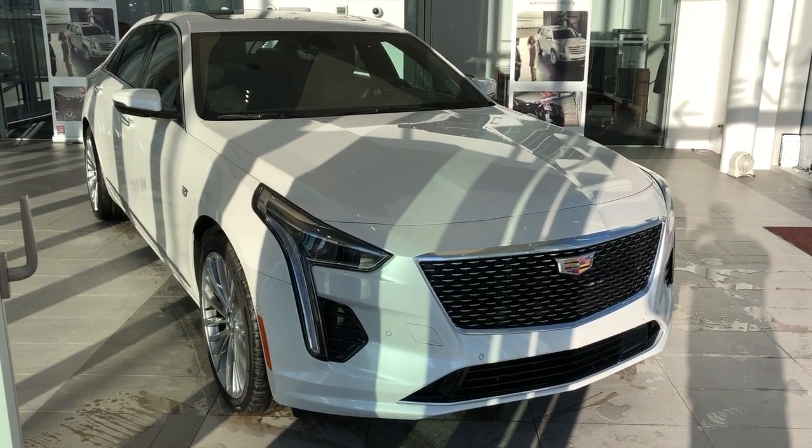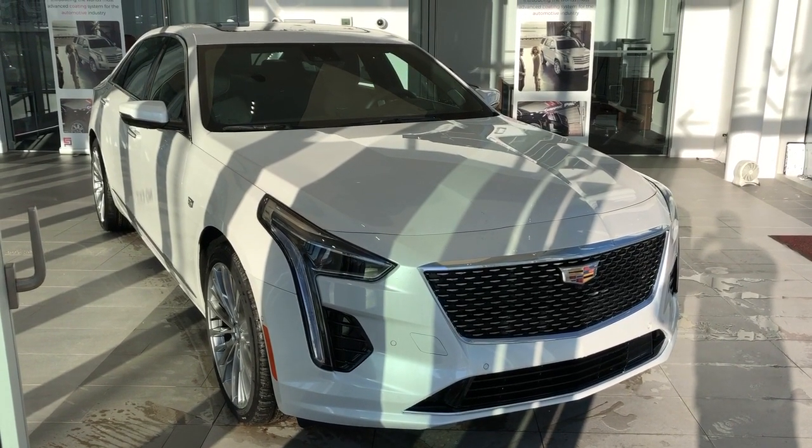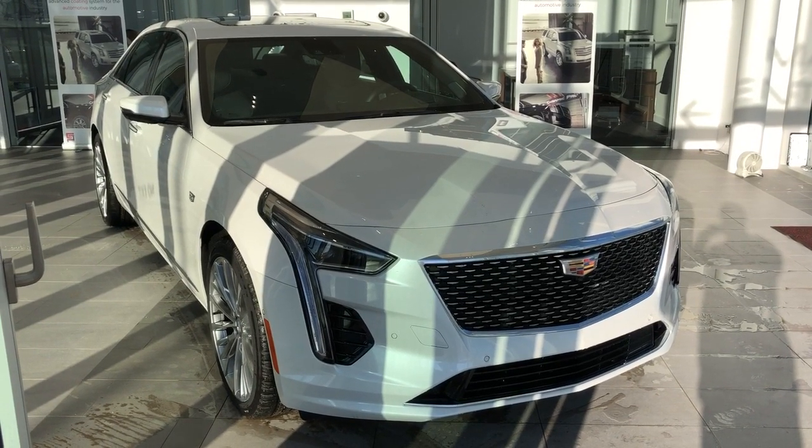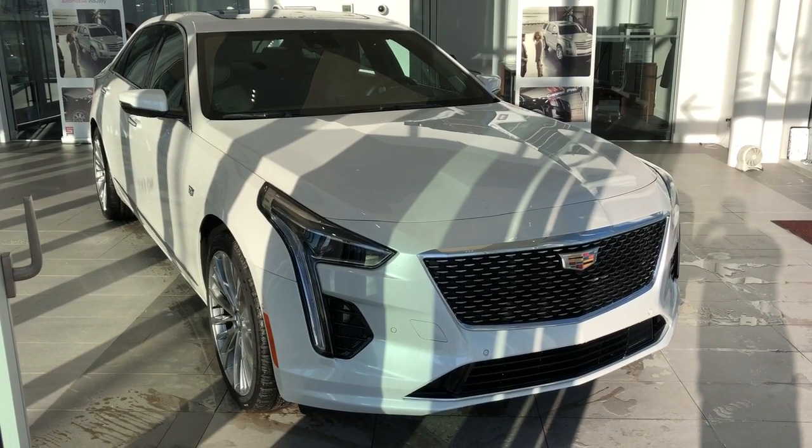We have our chrome grille accents. We also have our black leather interior with our rear DVD players. We have our alloy rims and our 3.6-liter V6 engine.